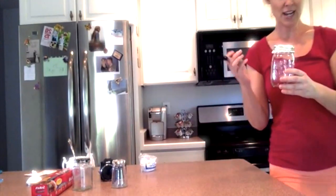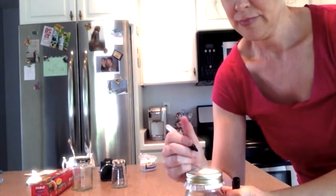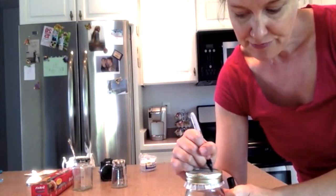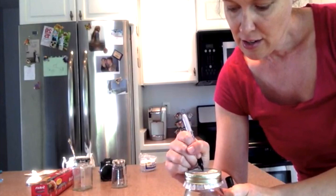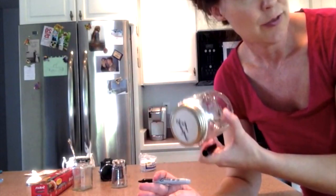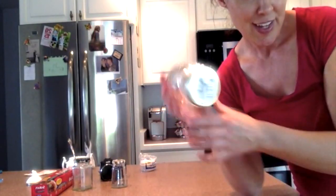Isn't that cute? And the best part about this is where you don't want to write on cloth, you can take your Sharpie and just write on top, like, let's say I have strawberry jam. I can write strawberry jam, and then I can put the date on it and everything before I store it in the freezer. Or if you're canning or whatever. And there you have it.